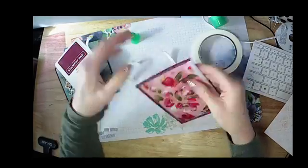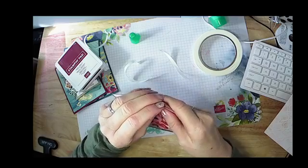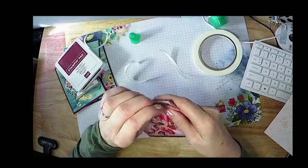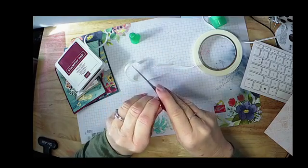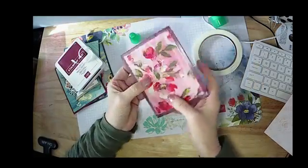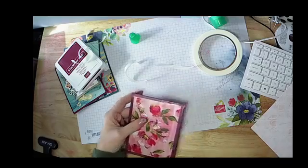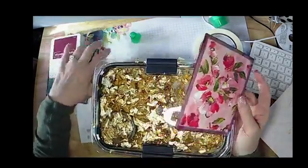It'll be easier to do the gold leafing, if I can get it off without pulling the adhesive off. There we go. Okay. I have it all off. You see my sticky. Now the on-camera fun.